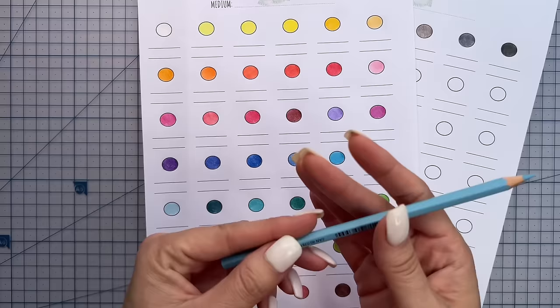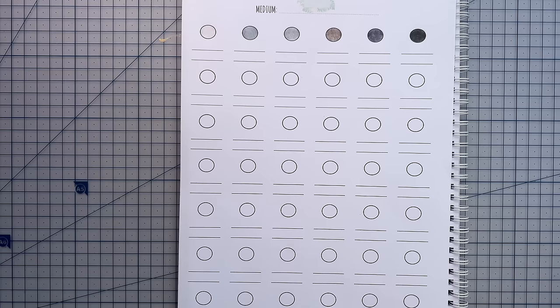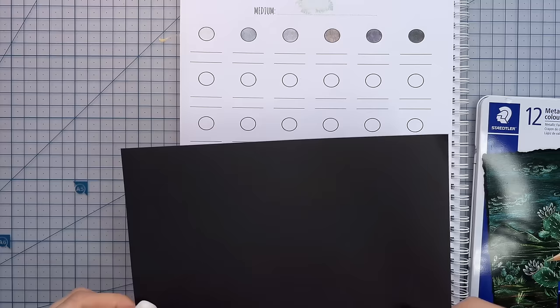So I think what we'll do now is I'm just going to swatch the 12 set of metallics. I'll swatch them down here, and then as we're going, I'll also swatch them here on the black paper as well. So I will zoom you back in.